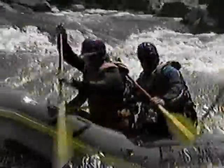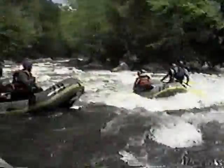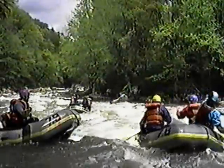Rick's boat in, good shape, into the second drop, and Howard's boat coming in now. Want to hit this at the angle that the river does. It's not a perpendicular hole like most are, so you have to angle into it. Yes. And then keep stroking towards that second drop. Sarah's boat coming in above. Looking good.